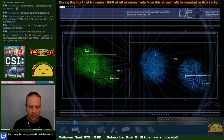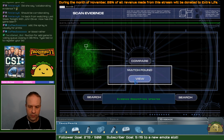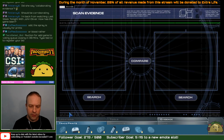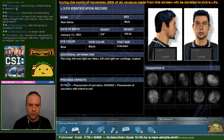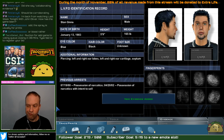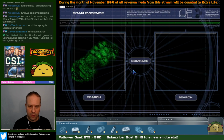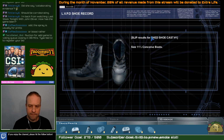Yep, these are Gray's prints. They were entered in the system earlier. Okay. What about these? Stan Gins? Wonder if Gray can tell us why he's got a drug dealer in his backyard. So much for Gray being Mr. Cooperation. Prints from an 11.5 boot. About two sizes bigger than his feet.